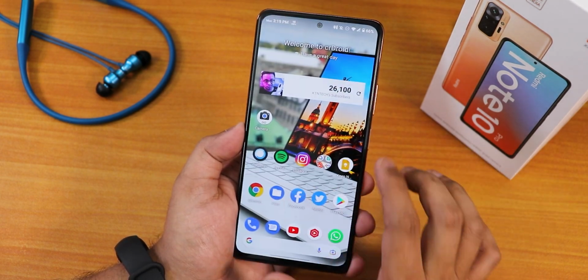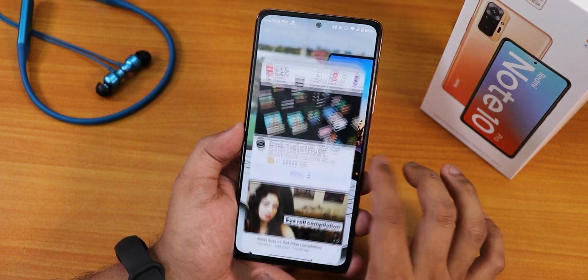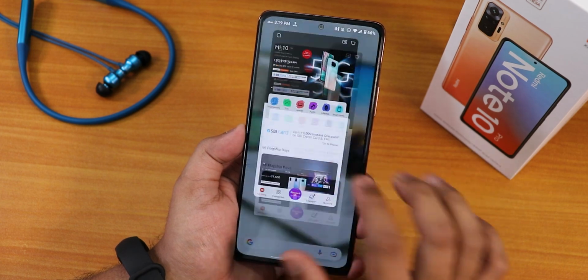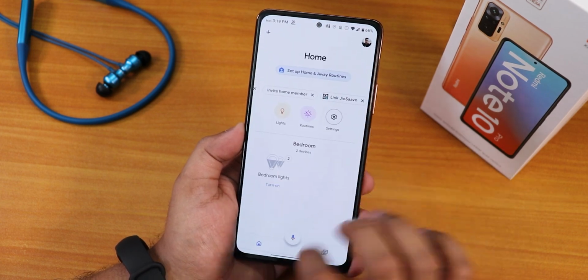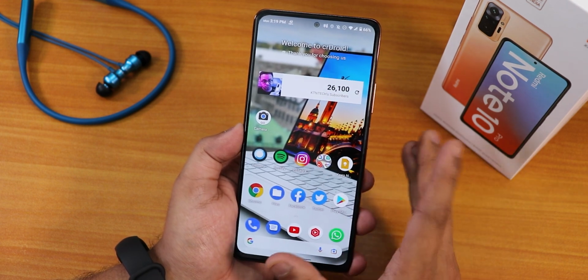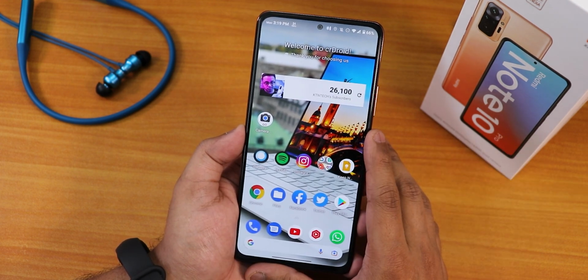memory. As you can see, Twitter again removed. Facebook is still in memory. YouTube still in memory. And the Mi Store still in memory, it looks like. The Google Home still in memory, and the Mi Home app also in memory. So yeah, the memory management is decent. In my opinion, it's not bad at all.